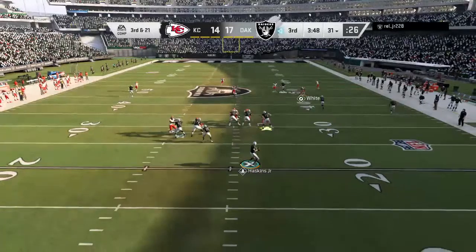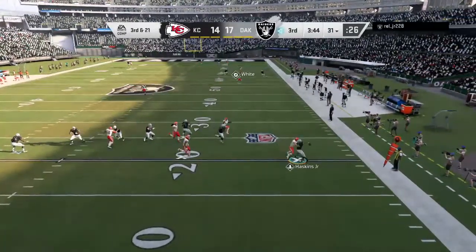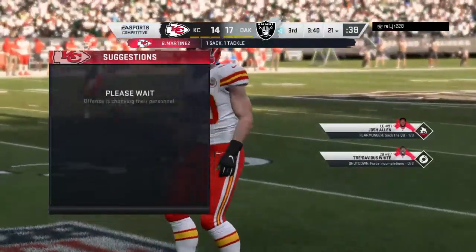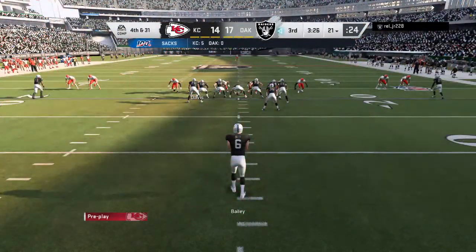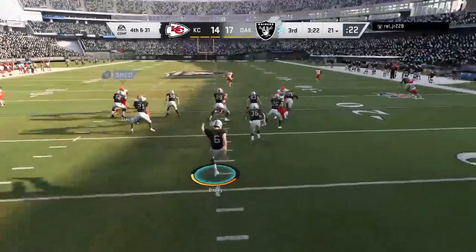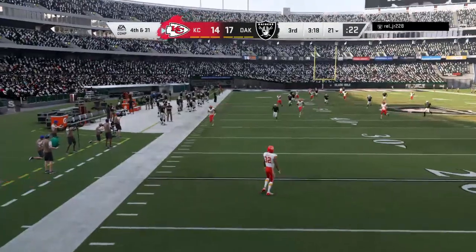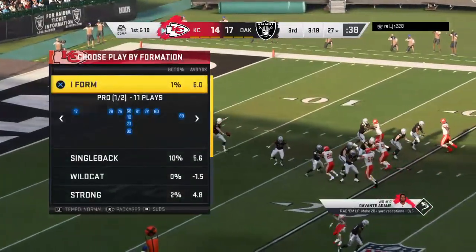Now Haskins, 3rd and long. And he will go down outside of the pocket for a sack. Tried to get away, but could not. Give the sack to Blake Martinez. That's exactly what they were looking for coming out to start the 3rd quarter. Get a sack, get off the field, get the momentum going in their direction. Get the ball back to your offense, right? Get that momentum because, hey, this lead is very, very slim.